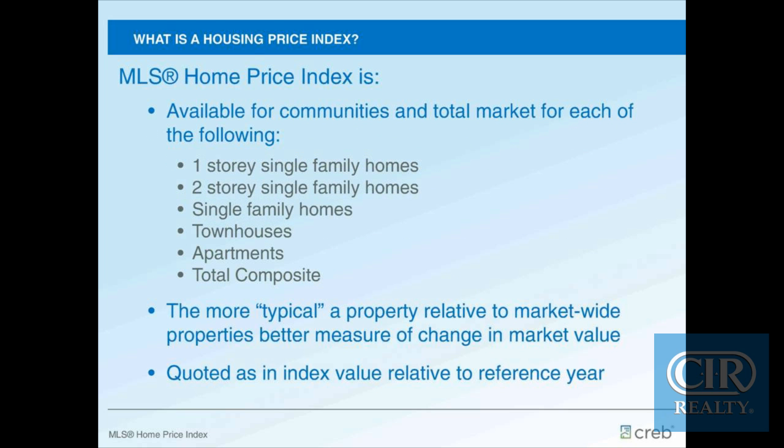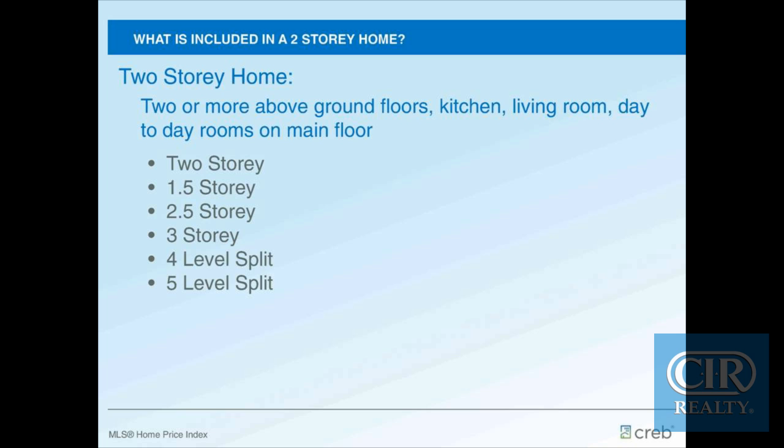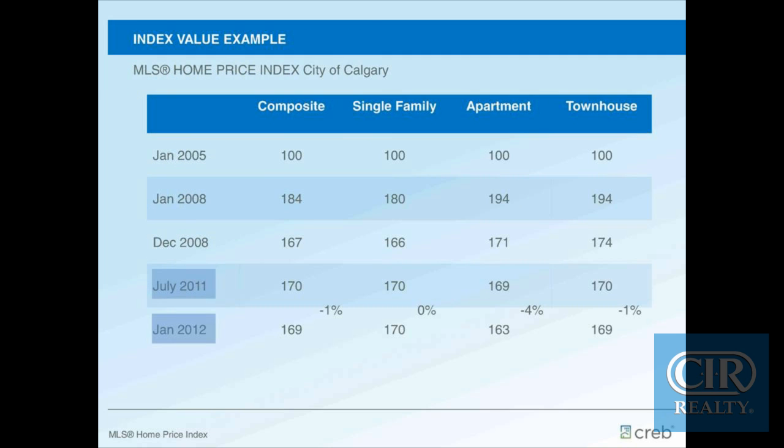When we look at the home price index, the way it's broken down is first by community. So you would go into a community such as Bankview, and you'd be able to have a look and say, where are the one-story homes in Bankview? And what are all the one-story style homes selling for? So these would be things like bungalows, bi-levels, and different, lower height homes. It would also look at what the two-story homes are doing, single-family homes overall, townhouses, apartment styles, and then you can still get an overall picture. What it's looking at is what is the typical style one-story home in Bankview. So this might be a 1.5 story. It might be an older home that might be a teardown, but it's looking at the typical property to give you a relative price market-wide.